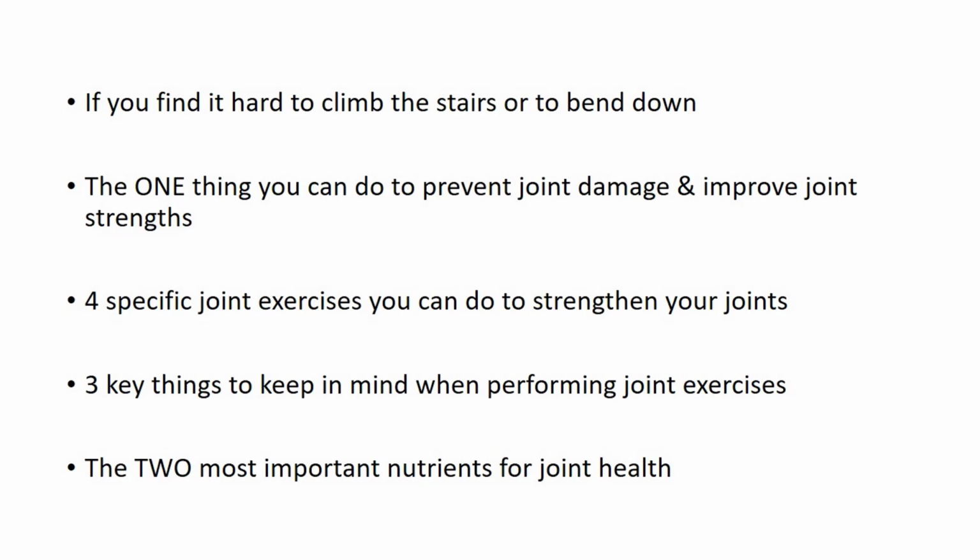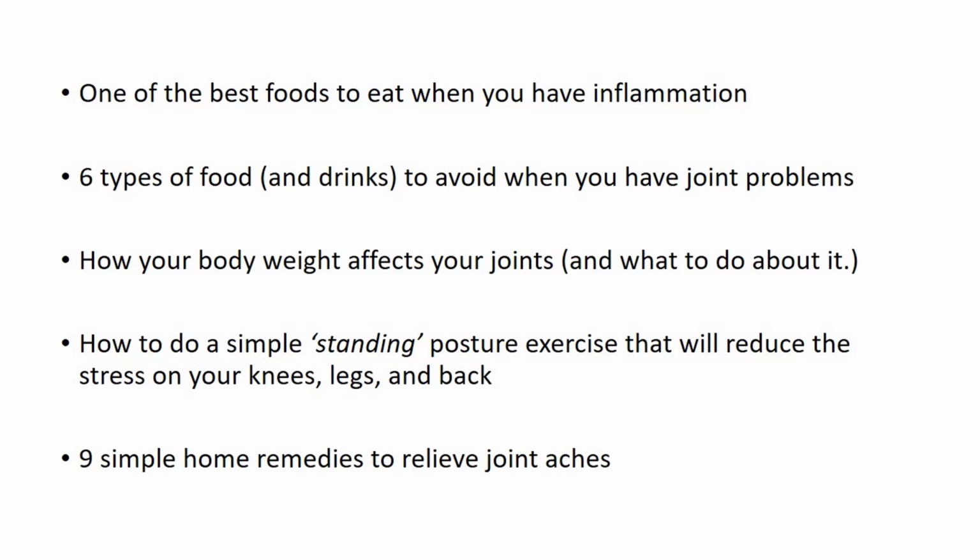3 key things to keep in mind when performing joint exercises. The 2 most important nutrients for joint health, revealed in Chapter 4. One of the best foods to eat when you have inflammation. 6 types of food and drinks to avoid when you have joint problems. How your body weight affects your joints and what to do about it. How to do a simple standing posture exercise that will reduce the stress on your knees, legs, and back.